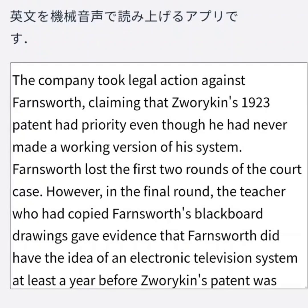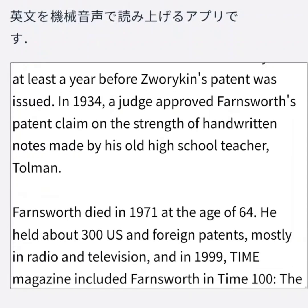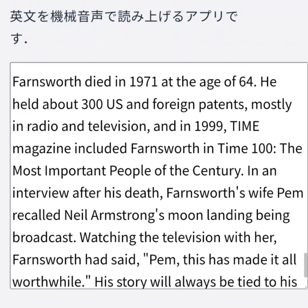Farnsworth lost the first 2 rounds of the court case. However, in the final round, the teacher who had copied Farnsworth's blackboard drawings gave evidence that Farnsworth did have the idea of an electronic television system at least a year before Zworykin's patent was issued. In 1934, a judge approved Farnsworth's patent claim on the strength of handwritten notes made by his old high school teacher, Tallman. Farnsworth died in 1971 at the age of 64.